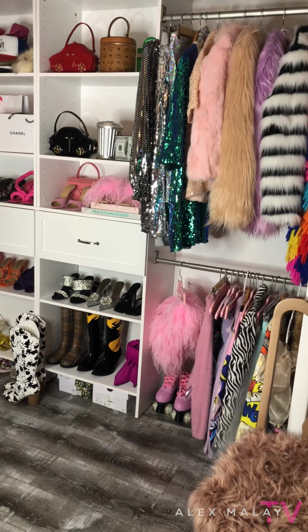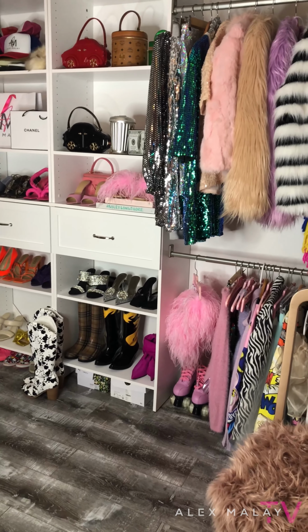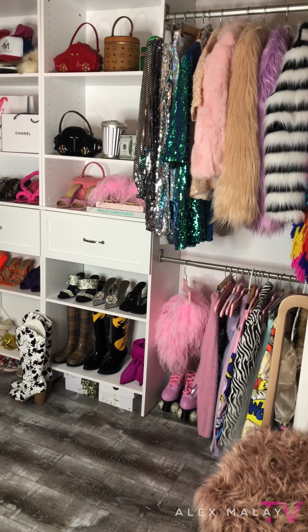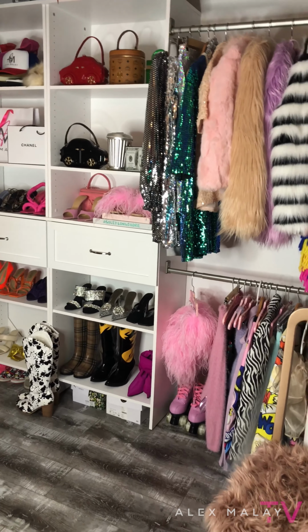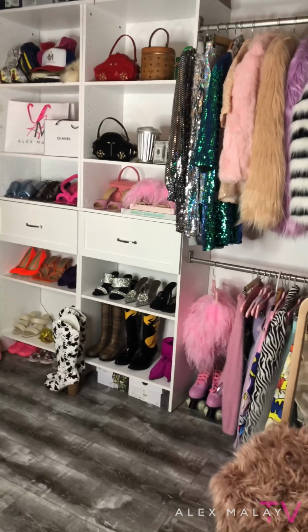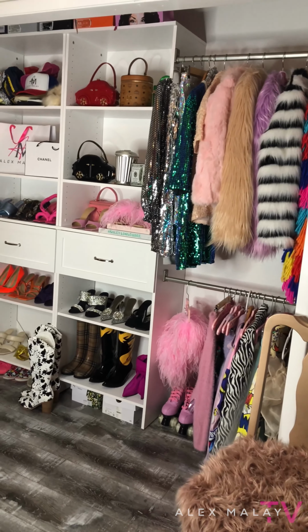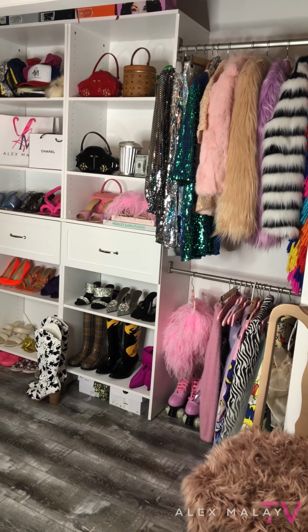So, I still feel like I have a little more progress to go, maybe more things to fill it out, more shoes. I'm just playing with it right now. So I just want to show you another update on my closet, how it looks, what I've put inside of it.